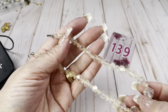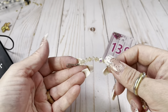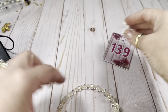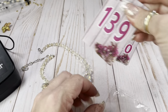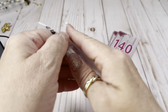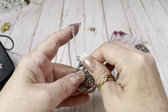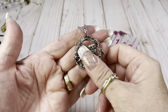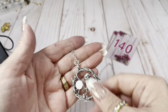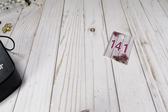Glass crystal vintage necklace. Nice condition. Is it signed? No. It's just going to be $4. Okay. Alrighty, here we go. This is new. It's gonna be $4. Little necklace. $4.